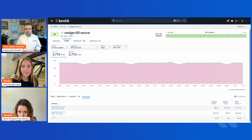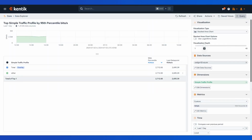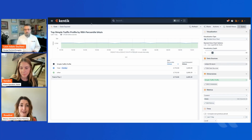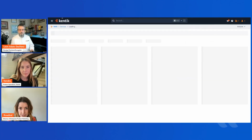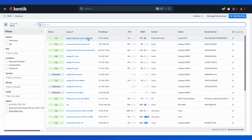Absolutely. And I think one other thing to call out on this page is, here I've got my traffic graph if I want to take a look at it. But really, another thing that we always want to empower folks to do is ask their own questions of the data and understand it from the perspective that they need to, and with the level of granularity that they need. So that's why I can always click into my data explorer to understand this, and I've got all of my fields populated if I need to look at traffic on this device. So that's a really handy connection between the two pieces.